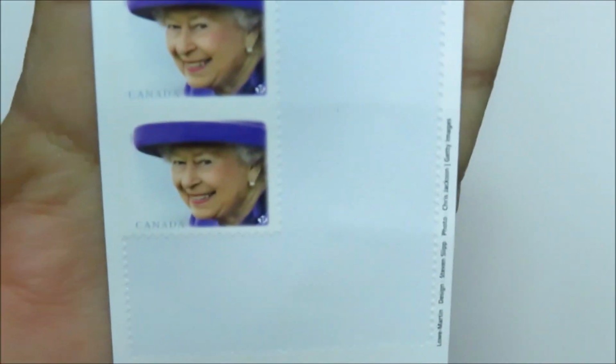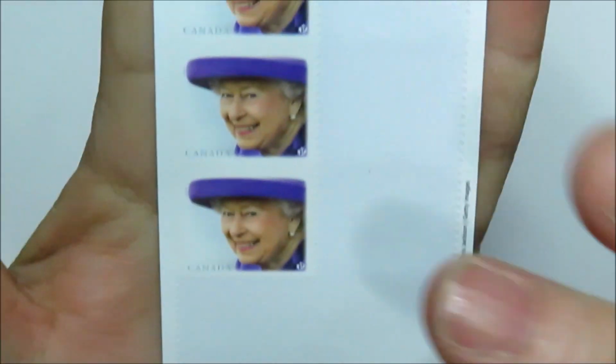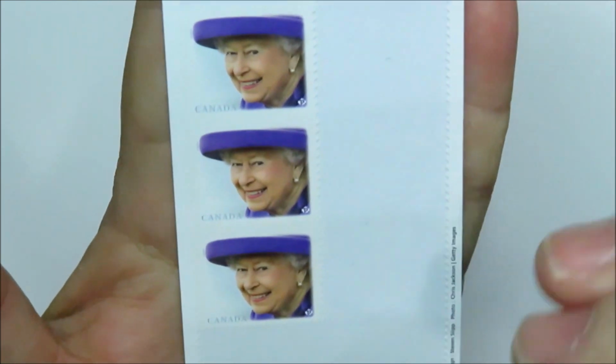And then this is the latest one I bought. It's also permanent. Whenever it's permanent, it's for within Canada. But if you add it with other stamps, you can mail it outside of Canada. Okay, now I'll get into the booklets.